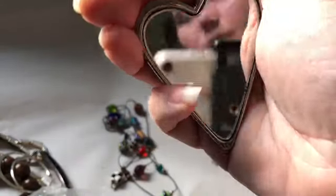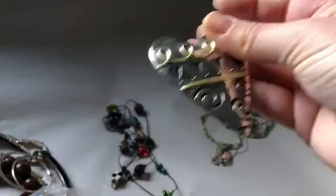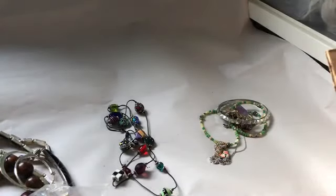Yep. Hi guys. That's kind of fun. Guessing it was originally maybe a closed clasp thing. Some more of those junky beads.